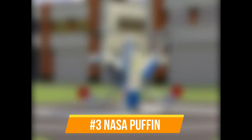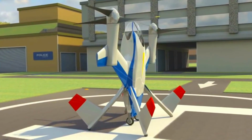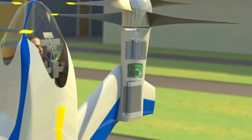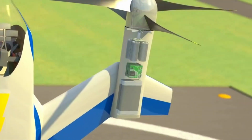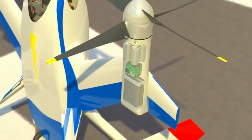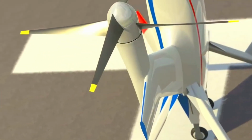At number 3, NASA's Puffin. The Puffin is an American proposed hover-capable aircraft that is electric-powered and is a low-noise, vertical takeoff and landing technology concept prop rotor aircraft. NASA expected to achieve the first flight of a 1/3 scale hover-capable Puffin demonstrator by March of 2010. By midsummer 2010, they had begun investigating how well it transitions from cruise to hover flight.